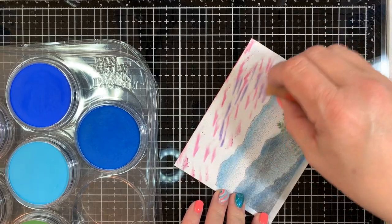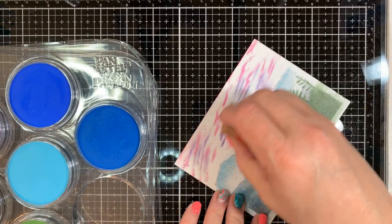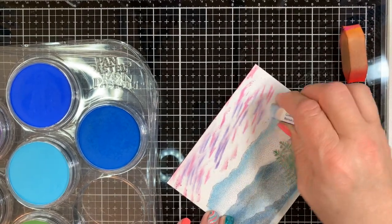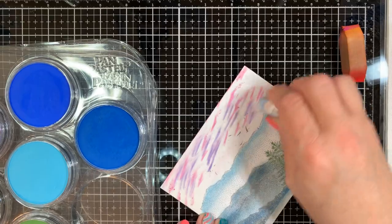Okay, just go ahead and make some dashes. I don't want to get that close to the mountain ridge. I didn't mean to get that so close there. You know what? Here we go. We can just erase it away. I want to make sure I have a little bit of space here so that it's gradual.